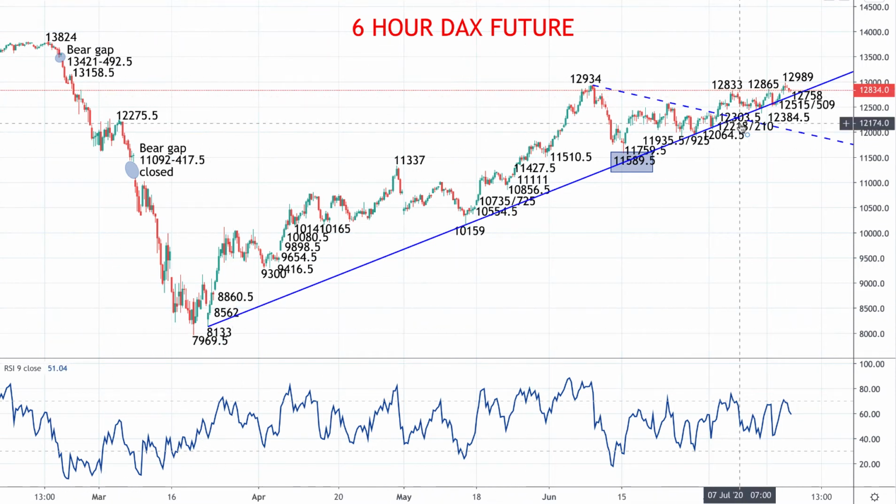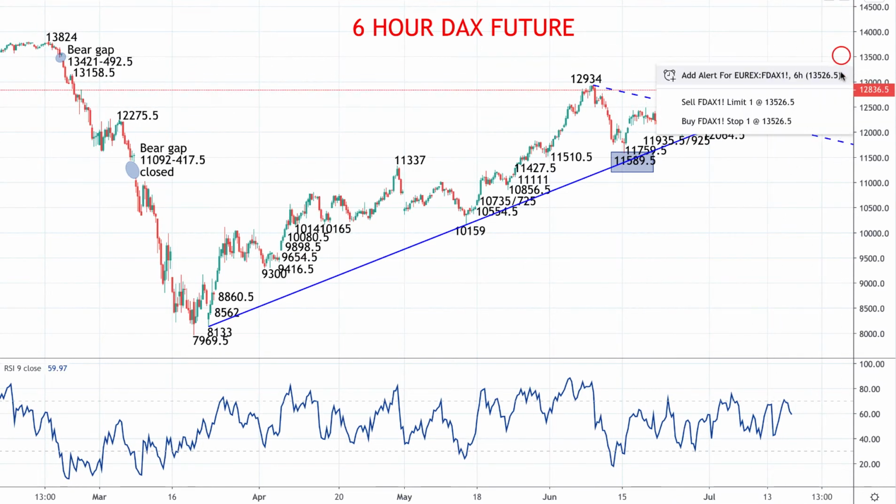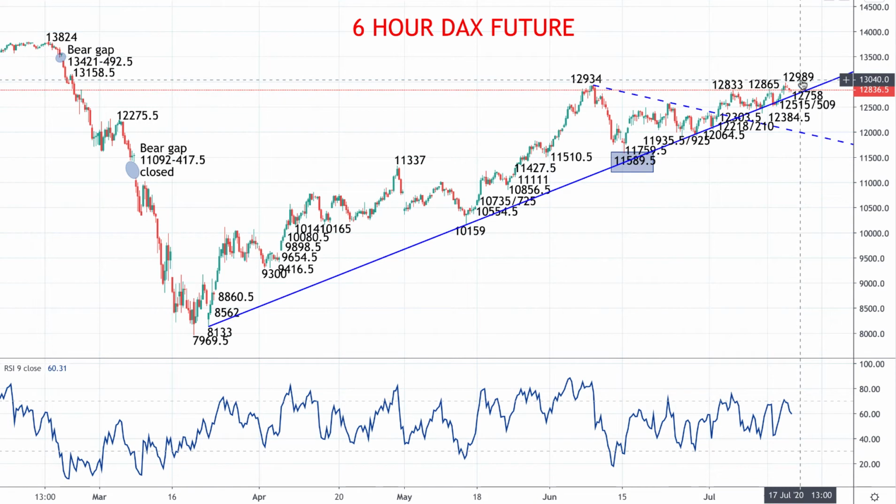So this trend line in here, you see the market's been flirting with this all the way through from latter June all the way through July, and kind of rebounding back off of that trend line. And as I say, up to 12,989 yesterday, above 12,934.